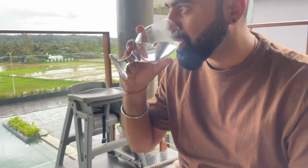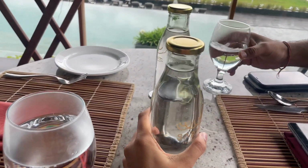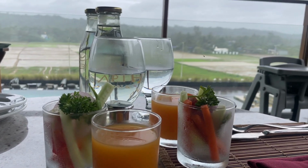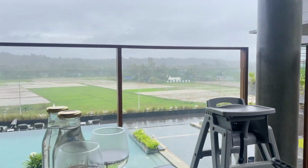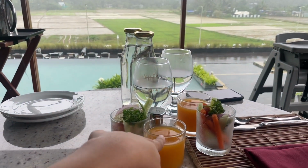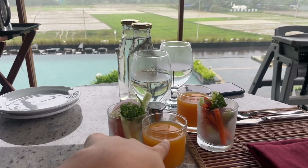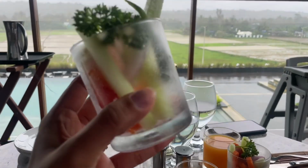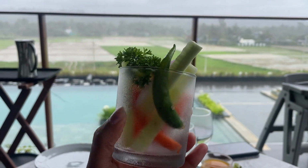Warm water. They give you the option of whether you want warm water or regular normal water. Just saying that today was a better day and it started raining. Nice rain is going on. And this is complimentary. Every time you come in, they serve you something cold. Yesterday was a cranberry juice and today is mango juice. And they've also served us some salad. I like the way they served it though.